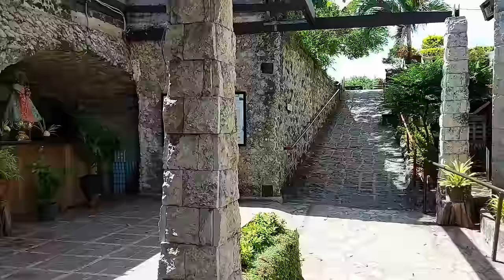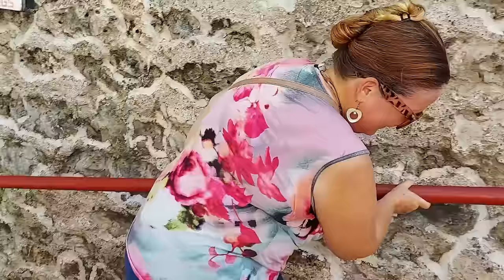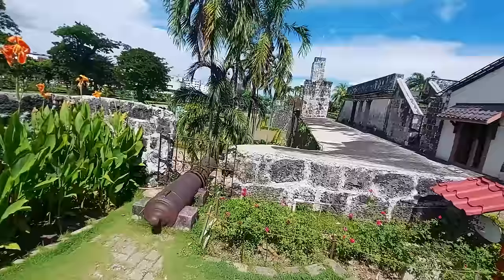Well, it looks like there's an easy ramp up. Safety notice for Ricky: please use the railing. Pull yourself up. It's not that steep. I was wrong. It is that steep. No, I'm kidding. Oh, I've been inspired because they're cannons. Look at the cannons. There are so many of them. Off in that direction, and protecting the city in that direction.